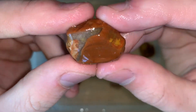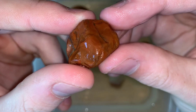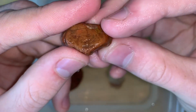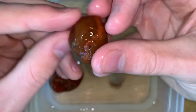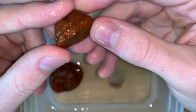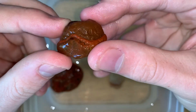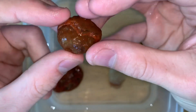This piece here, I'm not actually quite sure if it's an agate. It almost does look like there's banding in it, but it's kind of hard to tell. It is a really cool piece though, and I'm hoping it's agate because it's really unique. This piece here, this is actually a really cool piece. I've never found one of these, but it's a node that's in a host rock. That bottom part is the host rock and the top part is the node. And it's just kind of cool if you put it under a light.